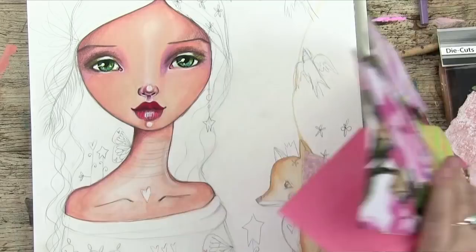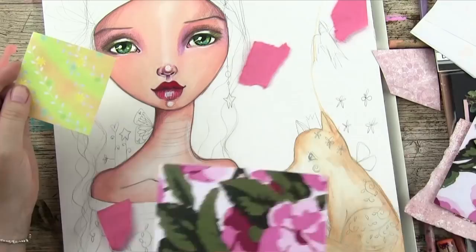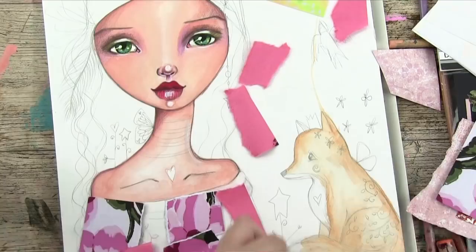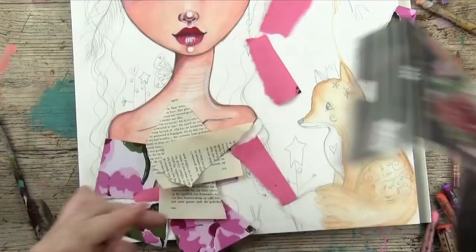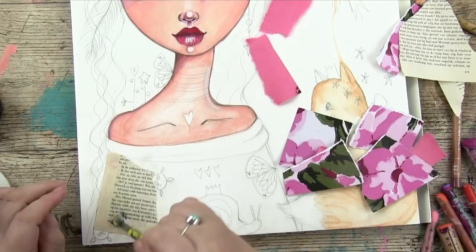So I'm working today with my usual materials. They are water-soluble crayons, Tombows, collage, some color pencils, Prismacolor pencils, and a pencil obviously for drawing, some white acrylic paint or gesso, and Posca pens.